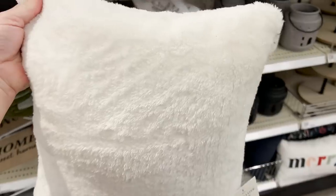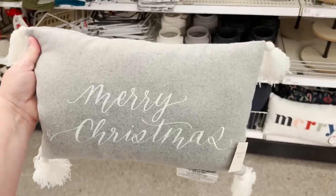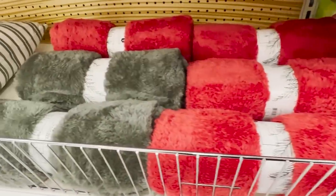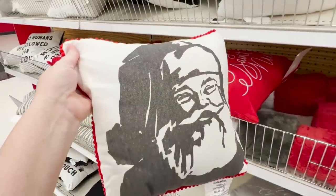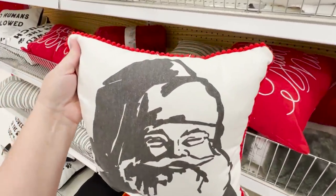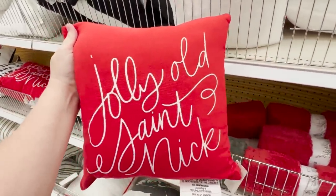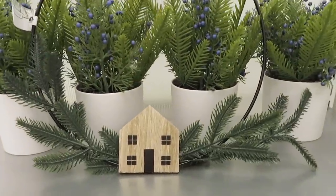And to go with that one, they did a really simple gray one in Merry Christmas that is a felted material with the tassels in the corner. They're putting out some throws. They also come in a creamy white and a few more pillows that are Santa themed. So this one with his face. They also have jolly old Saint Nick. And now on to a couple of wreaths that I'm finding.